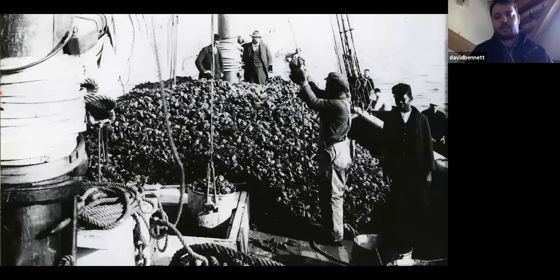And so here's an image of a Sharpie taking on oysters that it probably dredged up. Some African-Americans on the deck. This is a pretty common occurrence. You might have the captain or the master might be white, but you would have largely an African-American crew. A lot of times these men were operating the dredges and doing a lot of the heavy labor aboard the vessel, hauling the oysters.